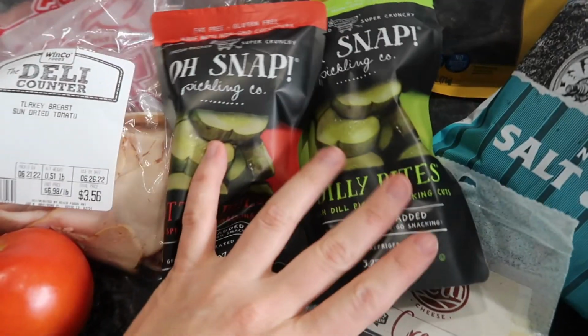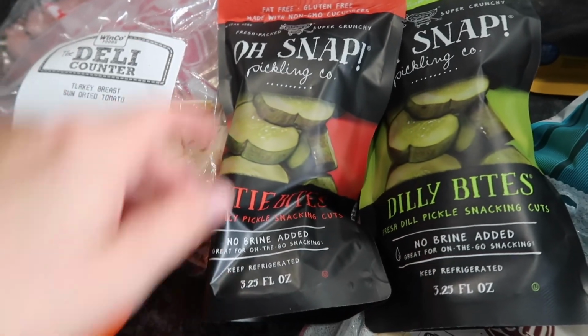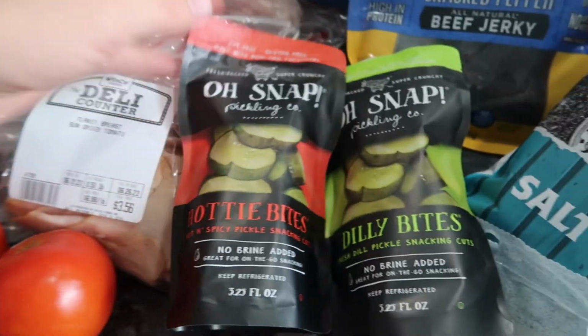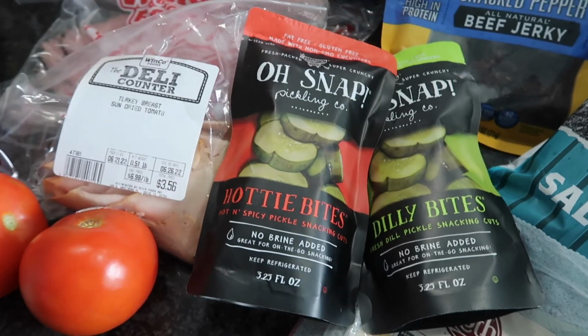Okay, and then down here, these were also in the prepared food section, some pickles. So these are refrigerated, so I need to get these in the fridge. But there's some hot ones and then just regular dill pickles. Figured these would be great for our hoagies.